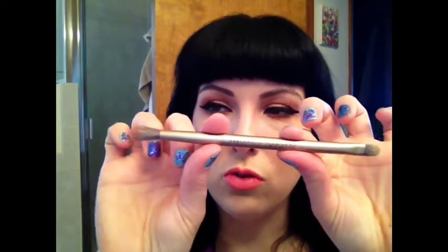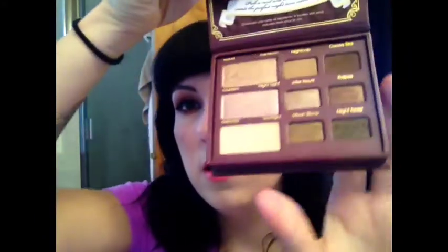I've also been loving this little brush that came with the Naked 2, this Urban Decay. I've been using the little blending one quite a bit. I haven't really used this end much because I have the 252 and 242 MAC flat top brushes, so I usually use those. But I have been using this little blending for like in the crease quite a bit, and I'm loving that. For eyes, I've been really liking the Too Faced Natural at Night little set.